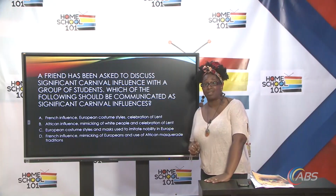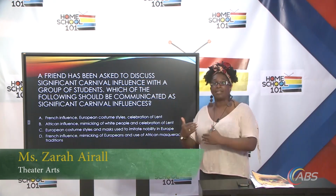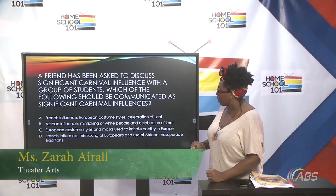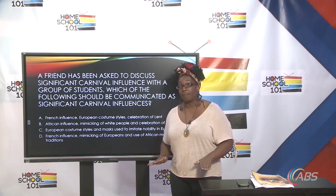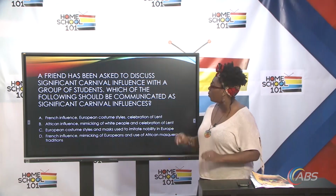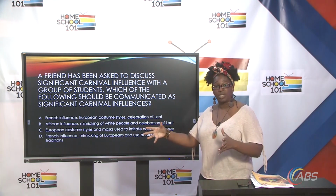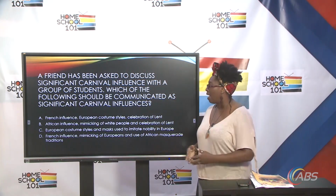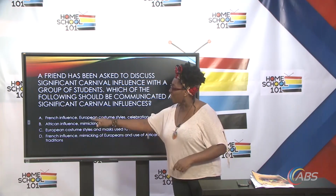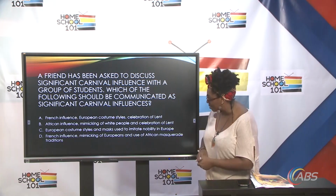So we're going to do this one by the process of elimination because it's a little tricky, especially because we know different islands have different origins. So when we think of the French influence, we're going to eliminate that right away. Why? Because the French influence would be more significant to the French countries. St. Lucia, Dominica, of course, Guadeloupe, Martinique. And hey, you should check out Guadeloupe and Martinique's Carnival. Amazing. So that cannot be a generalization. Those would be specific to the countries that were once colonized by France.